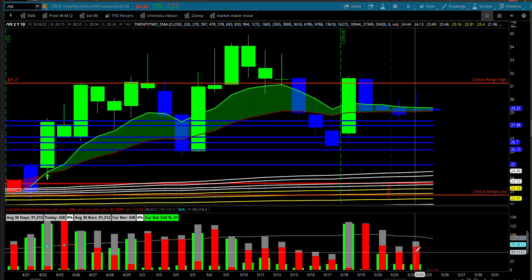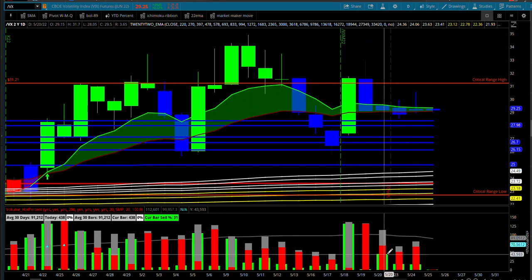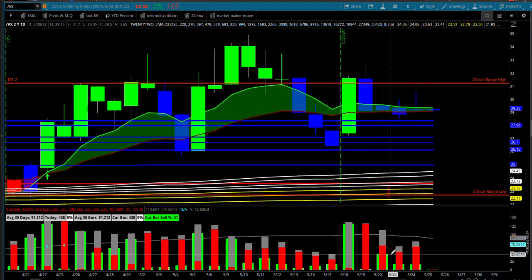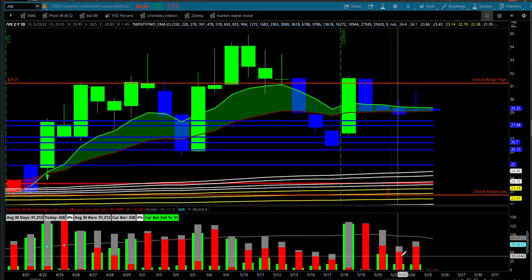You can't read too much into it, but it seems to me that they're awfully nervous to hold volatility at these high prices. Even though we're having a 3-day weekend, it does seem like they're getting nervous here, holding protection at this price point.